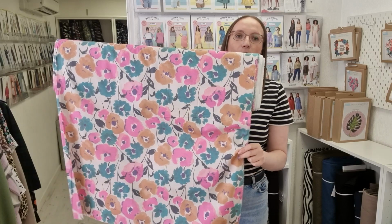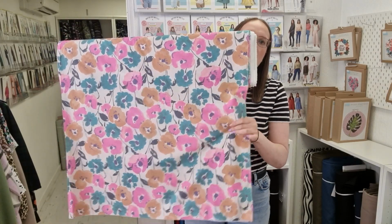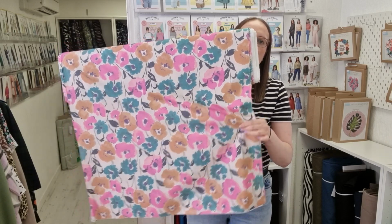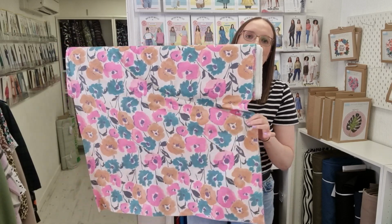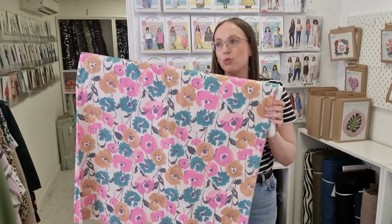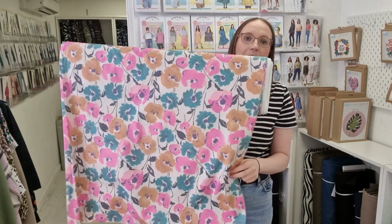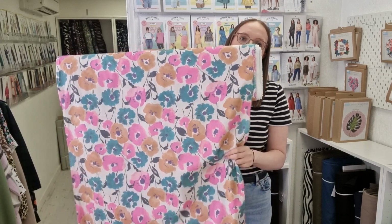So it's more like a cotton poplin, this one. So you can see it hasn't got much movement to it. It kind of falls back to its original position. It is the wider width, so it's 145 centimetres wide. This one is also £10 a metre. But how cute is that?